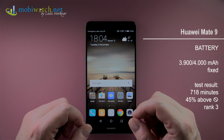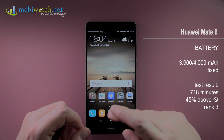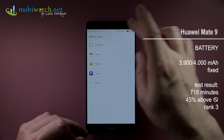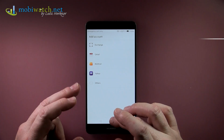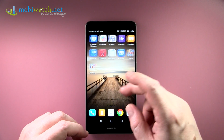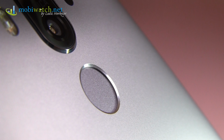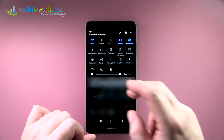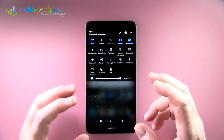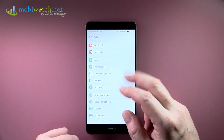That's 45% above the average, rank 3. And especially if you remember this big screen here, it's even the best runtime in relation to the display size. So Huawei is really doing a good job. So don't mind if it's 4000 or 3900 milliamps, it's running long. And especially with 45% above the average, even heavy users should come through the day. If you do not have, let's say, permanent usage with the display on 600 nits, then it might get a little bit close in the evening, but regular users make it through 2 days, I'd say.